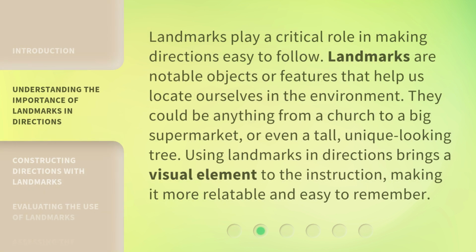Landmarks play a critical role in making directions easy to follow. Landmarks are notable objects or features that help us locate ourselves in the environment. They could be anything from a church to a big supermarket, or even a tall, unique-looking tree. Using landmarks in directions brings a visual element to the instruction, making it more relatable and easy to remember.